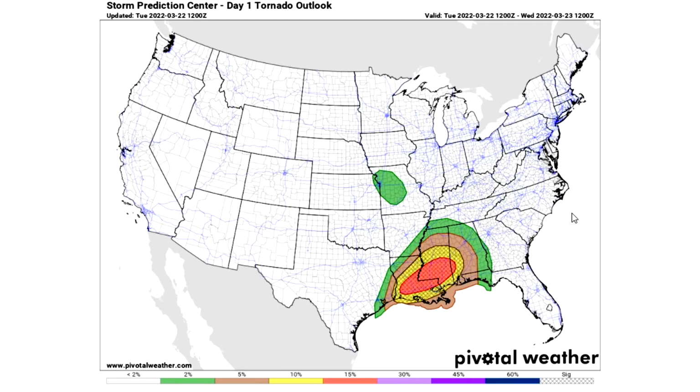Now, tornadoes here, things are equally bad here. 2% chance within 25 miles of a given location there within the green. Browns will be 5% chance. The yellow will be 10% chance, and the red will be 15% chance of tornadoes. That's very, very high, obviously.